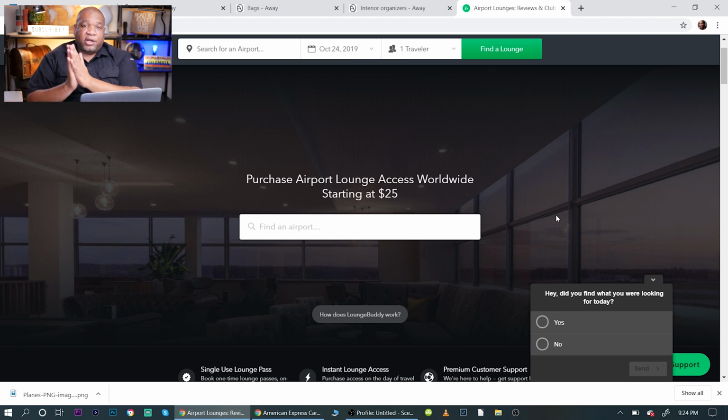So you get a $100 credit, and then you're going to get lounges that start at about $25. Okay, now they do go up. So I've seen them at $30, I've seen them at $40. So it just depends. It depends on that whole situation.